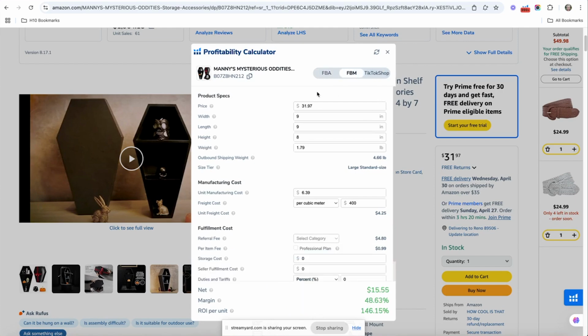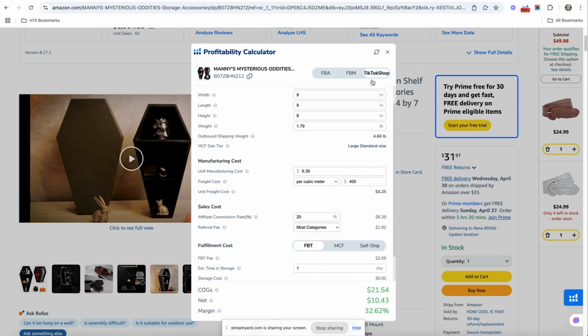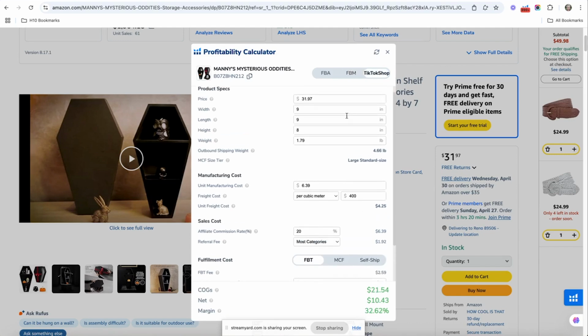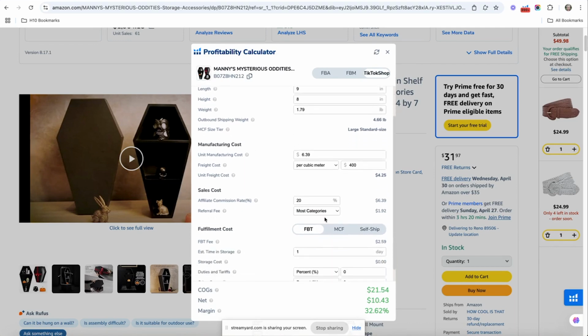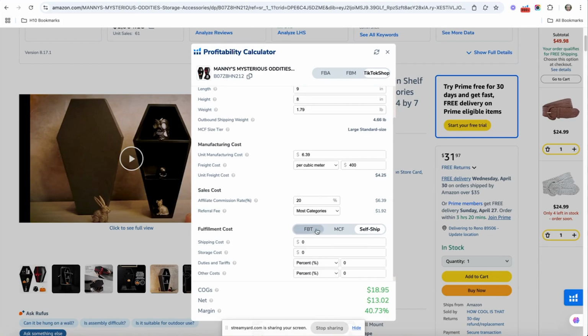Okay, so if the FBM one is clicked, you can see all the packaging dimensions and everything, but then you're going to put in your seller fulfillment costs and all of that great stuff because you're going to be the one picking, packing, and shipping. So you can add that information to help calculate your profitability based on that. And then if you go over to the TikTok Shop tab, it's very similar as well. You can calculate it based on fulfillment by TikTok or multi-channel fulfillment, which you can fulfill through your MCF on Amazon, or if you self-ship it. So you can calculate it a bunch of different ways based on the shipping.